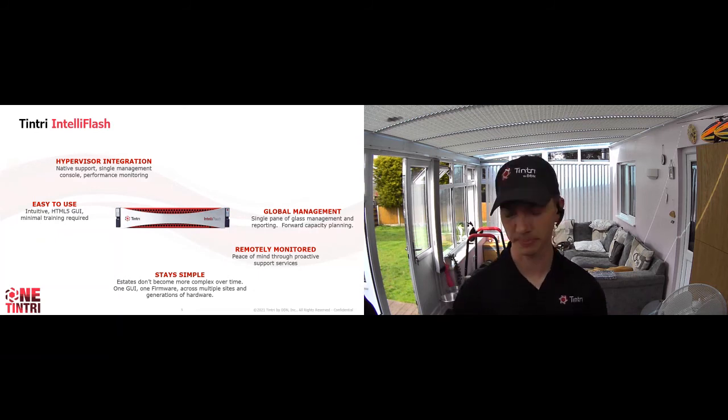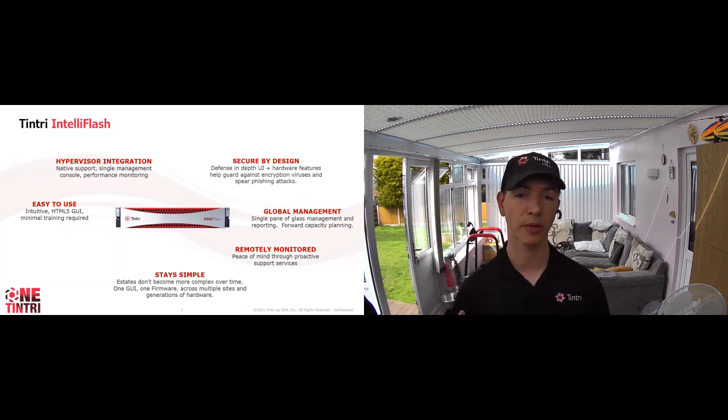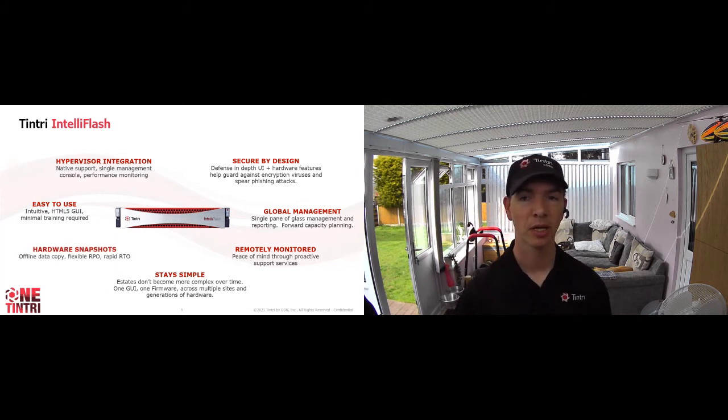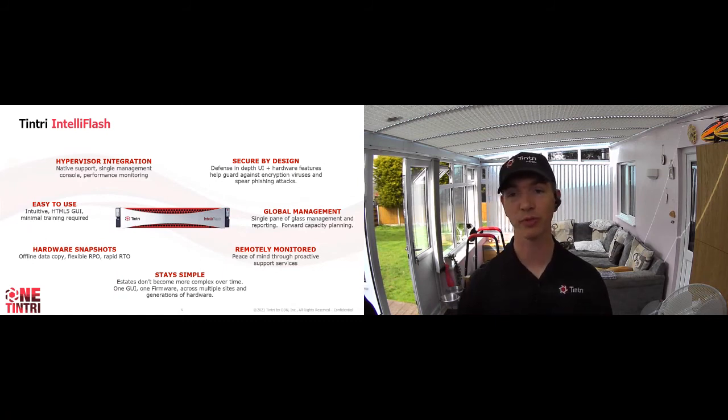And the final piece, which is really important in this day and age, is the secure user interface. This is secure by design, has been for many, many years. And combined with hardware snapshots means you're protecting yourself against ransomware, encryption viruses, modern threats. Unfortunately, it's something that we have to discuss every single time we're discussing storage today. 2-3 years ago, this would be an afterthought. It really wouldn't be a focus. These days, unfortunately, ransomware is such big business. It has to be considered as part of every project.